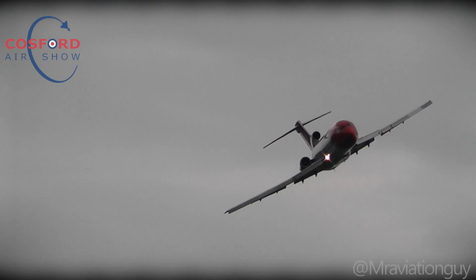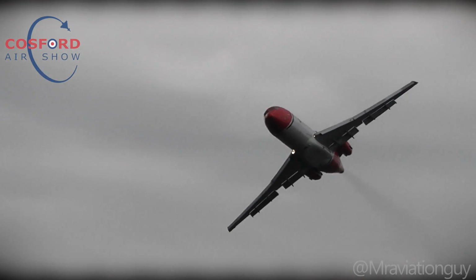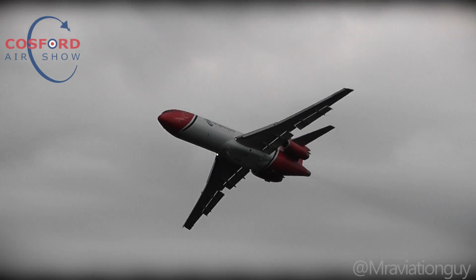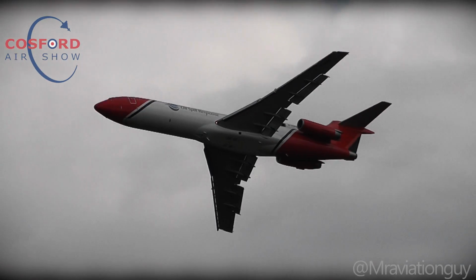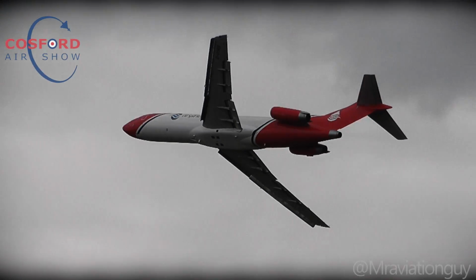Make sure you've got your camera ready. This is a nice slow turn now. The aircraft's going to come past us. And this is in landing configuration, just above landing speed. Make sure you get a good photo of this one, nice closer in, the G-OSRB.